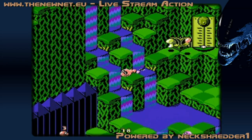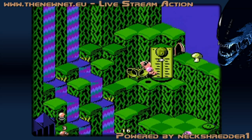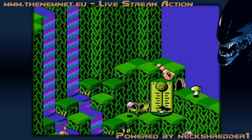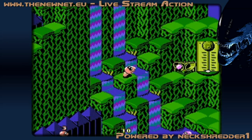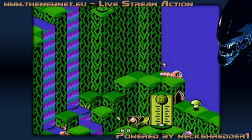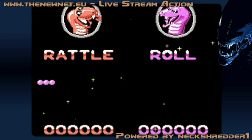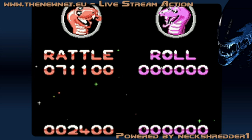Once you've eaten enough nibbly pibblies, the last section of your tail is flashing, so that means you can weigh in and open the exit like I did just there. Now all I have to do is do a couple of tricky little jumps to try and get up there. And nearly, and that's the problem with this game. You've got to get used to that isometric viewpoint. The direction that you press isn't always what you think it's going to be. It's not too bad once you've got used to it, but it can be really quite difficult at first.